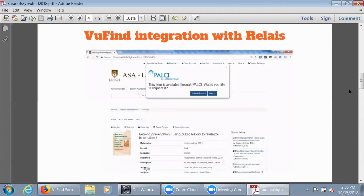And then in 2016, we decided that we would integrate with Relay, who is our interlibrary loan provider, the software that we use for interlibrary loan through Palci. So this allows our patrons to request an interlibrary loan in VuFind, so they don't have to leave. The previous workflow was, if an item was unavailable, there's a link, they would click request through Palci. It takes them to the outside application where they would be prompted to log in. They have to search for the thing and then click the button to request it.